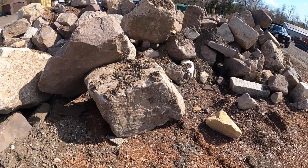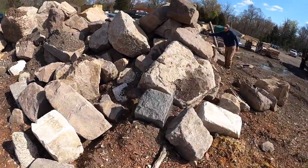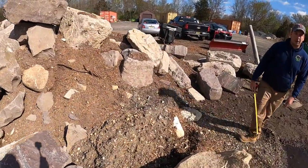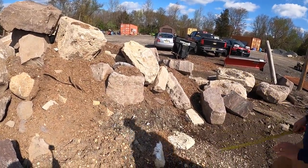That's a nice one too. What about this one? It's a nice one over here also. What about this one for the walkway boulder? Not too big. Oh yeah, yeah. And it's kind of flat. Yeah. Flat like, yep. That's a nice one. I like that one.